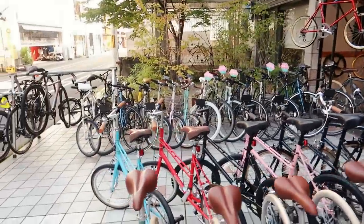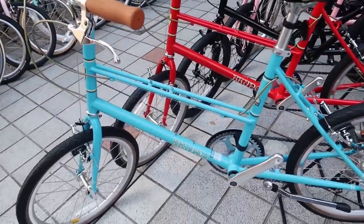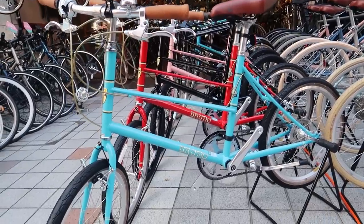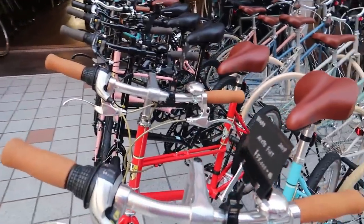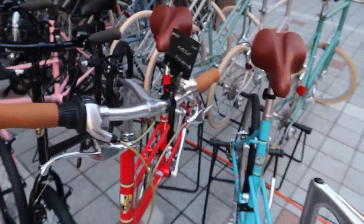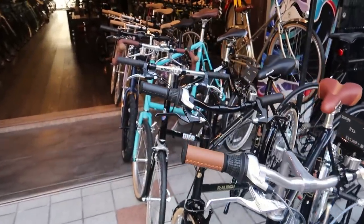Moving along to the left side here, we've got some Brunos. Are these Brunos? Yeah, Brunos. Some pretty interesting kind of mini wheel bikes here. Couple different color options. How much are these? These are about 54,000, 54,500 for these ones. Some cool different color options.